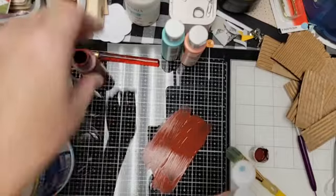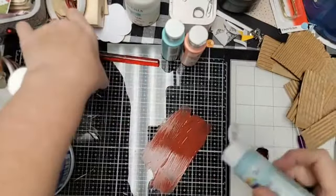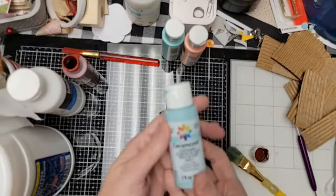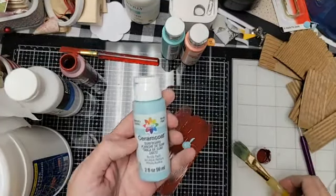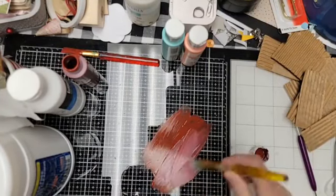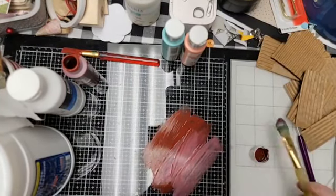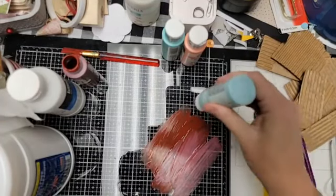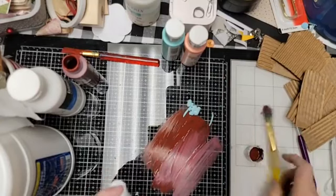Okay, that first one was Apple Barrel Tuscan Red. I used it yesterday. This is Ceramicoat in the color Surfboard. Well, that's a fun color. That's kind of a fun color. Let's get a little more of that out here. Can you guys see okay? I want you to be able to see what we're doing.